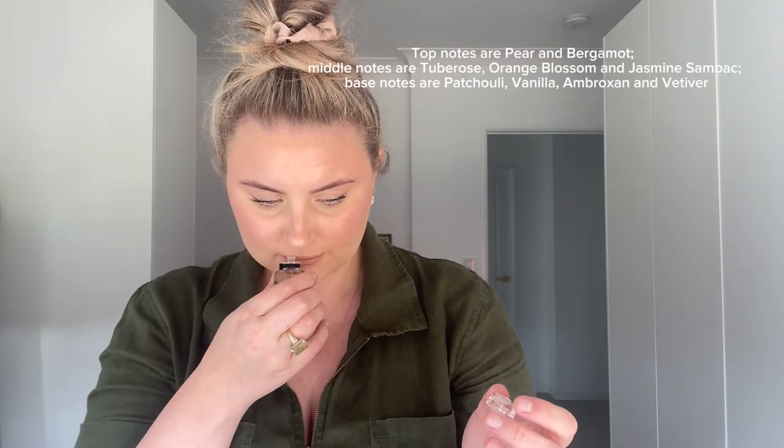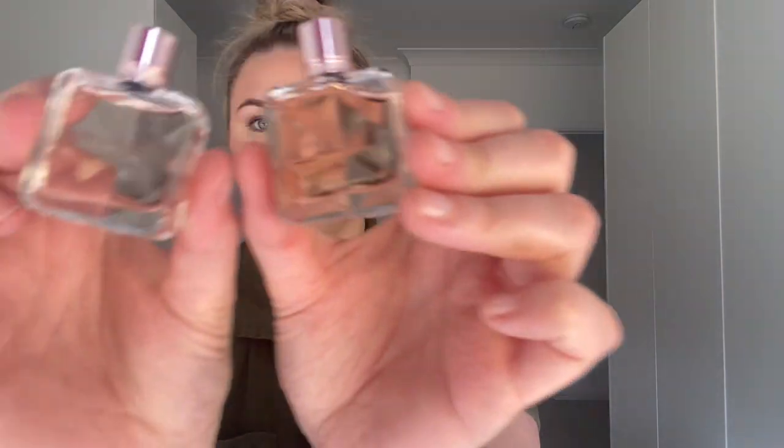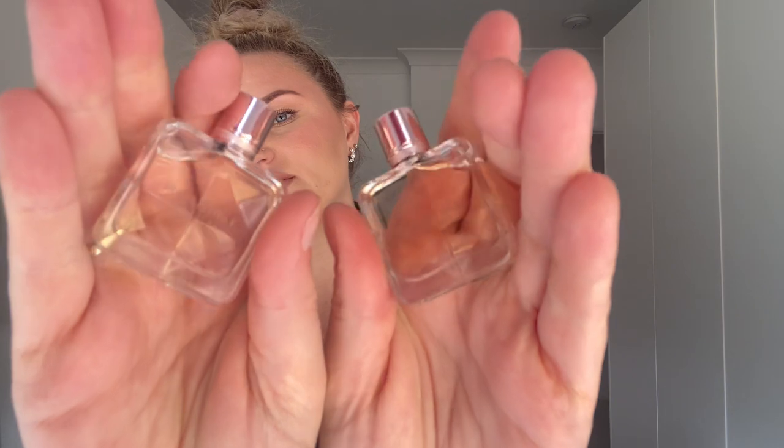What did they say anything on the back? No, I don't even know what size these are. These two are quite similar. This one's probably just a little bit fresher. Yeah, so nice. And then the last two are these ones. Oh, you probably can't see because they're clear. But these ones are called the Irresistible.